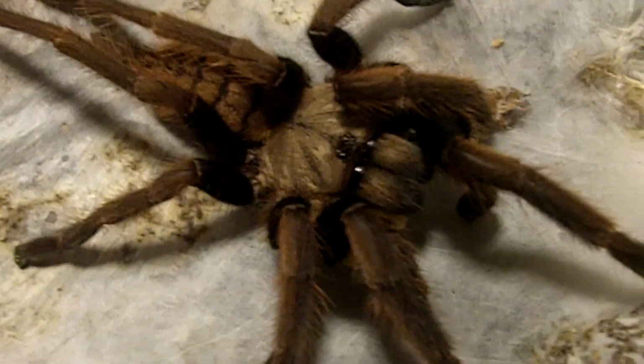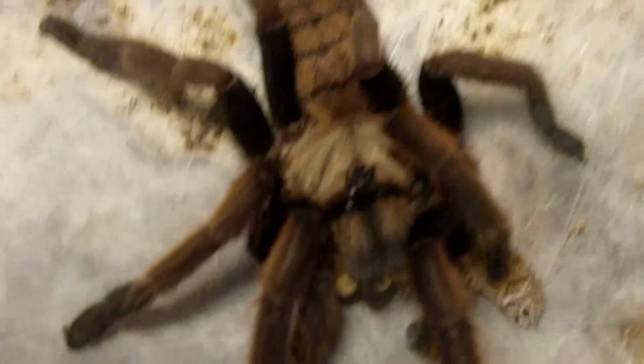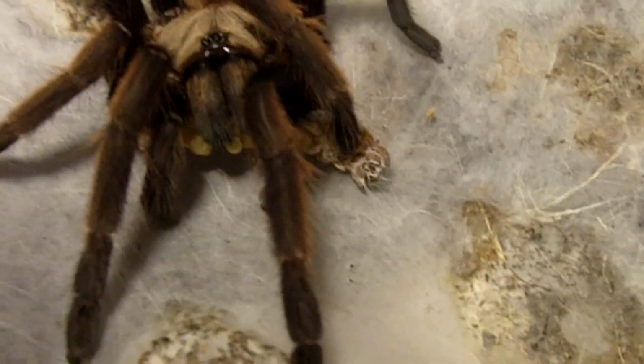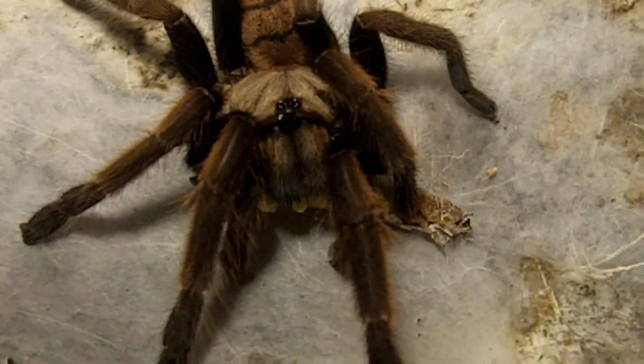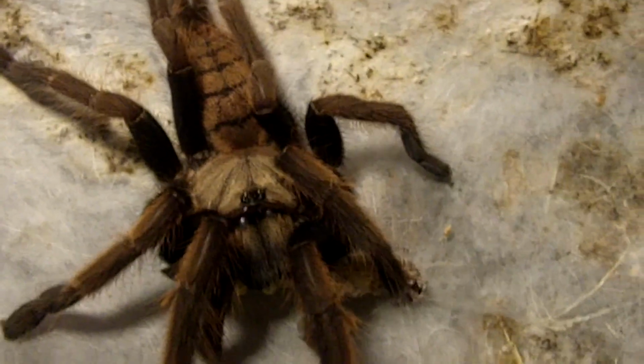Beautiful. Her colors are extra vibrant because she recently molted. You can make out very slight purple on the femur. A haunted enclosure indeed.